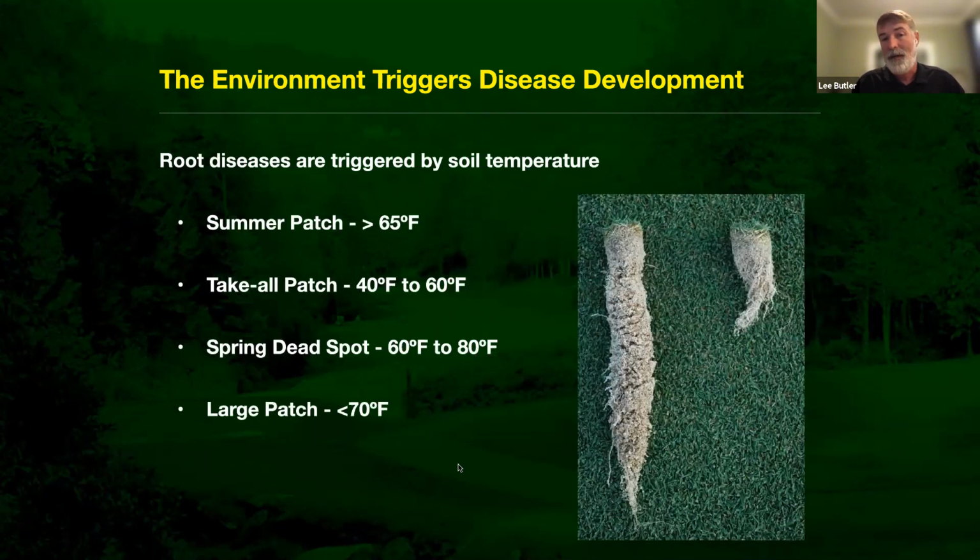Some soil-borne diseases, we look at soil temperature. A couple that around here we don't really deal with, summer patch or take-all patch, but you will see spring dead spot. That is the most common disease on Bermuda grass and zoysia grass around here. That's actually happening right now. So in the fall of the year, when the soil temperatures are between 60 and 80, which I think the soil temperature is probably upper 60s, maybe barely over 70 right now, we're right in the perfect window for that fungus to be active. It's doing its damage right now, but you won't see that damage until next spring when the grass greens up.